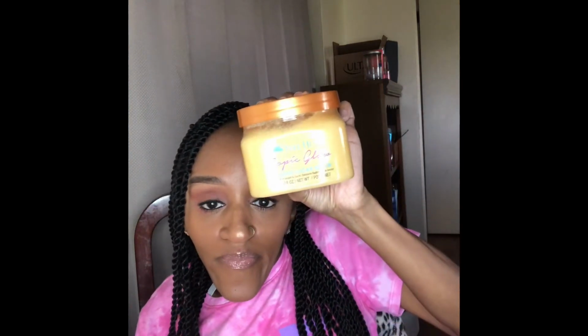The second thing I got, my girl put me on, and I don't think I've ever had Tree Hut, but I was like, yo, I want to try it. Do I really, really want to get it? And I did, y'all. It is the Tree Hut Tropical Glow Firming Sugar Scrub, with the corresponding Tropical Glow Firming Whipped Shea Butter.